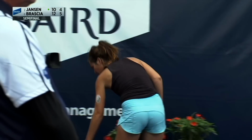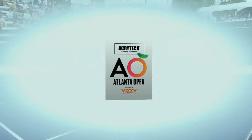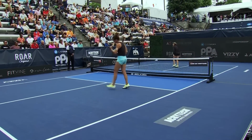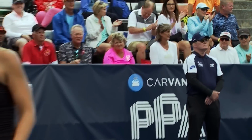Yeah, she's keeping the ball in front of her. And again, we saw the adjustment. She's starting to still move forward, which I like to see. But she's trying to take the angle away from Brascia and just kind of put herself in that positional advantage and let the chips fall where they may.